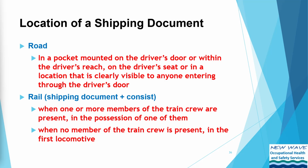Now that we've spent so much time creating our shipping document, it would be a shame if we lost it. So, once we've given the document to the carrier, there are special places it must go. For a truck, a shipping document must be kept in a pocket mounted on the driver's door or within the driver's reach on the driver's seat, or in a location that is clearly visible to anyone entering through the driver's door.